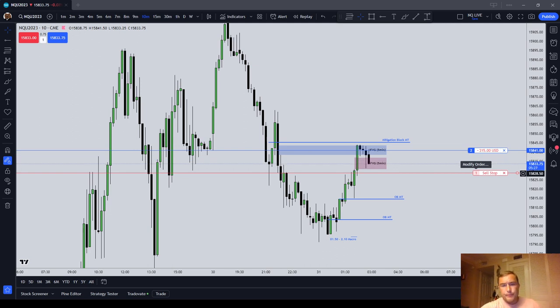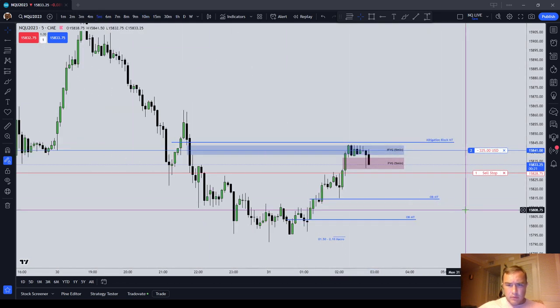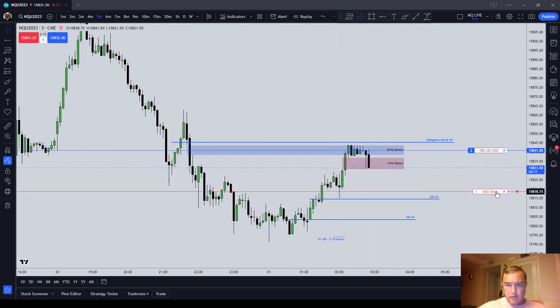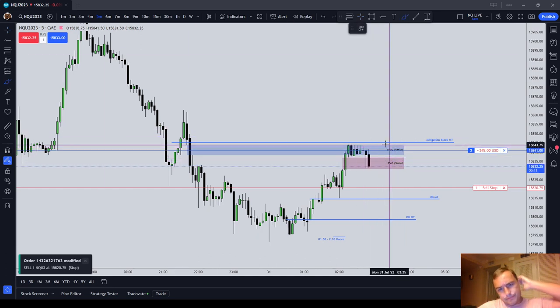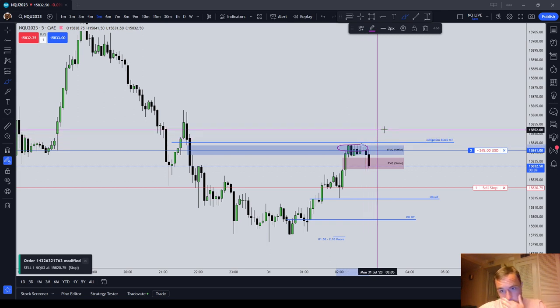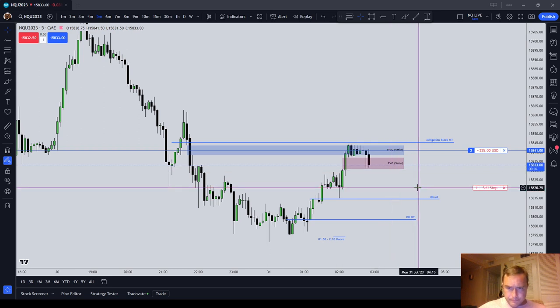Oh, all right. Well, I thought it was going to invert that fair value gap to take us higher, but it does not look like it wants to do that. We're probably going to be stopped out on this. I'm going to give this a shot. I'm going to move the stop down just because that should be taken out.